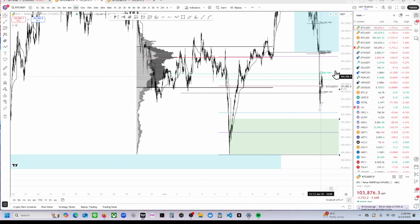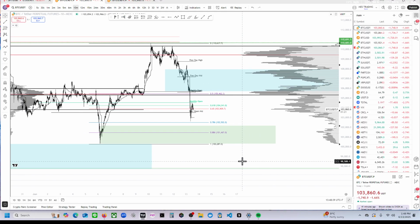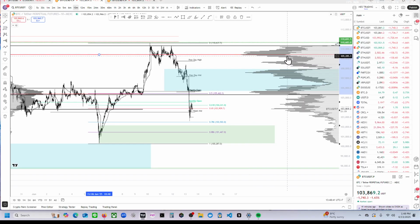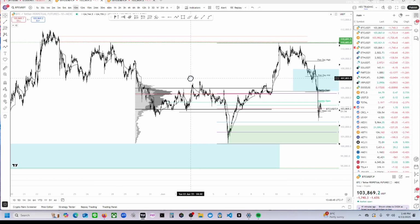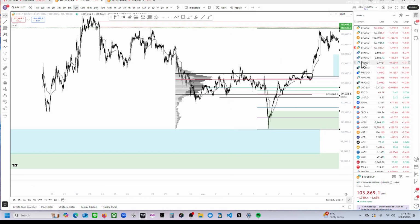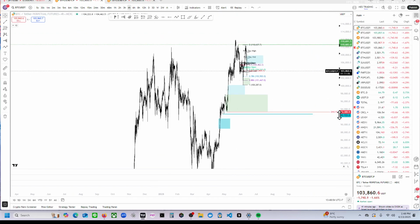In fact, what I'm going to do, let's pull an anchored volume profile. Let's say from here. Why don't we do it on the macro range? Just for the fun of it here.